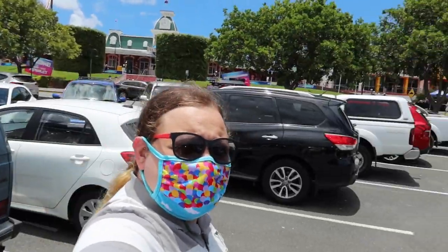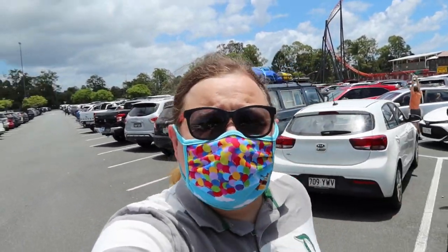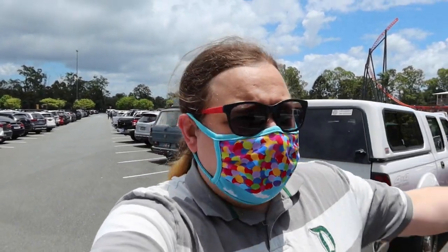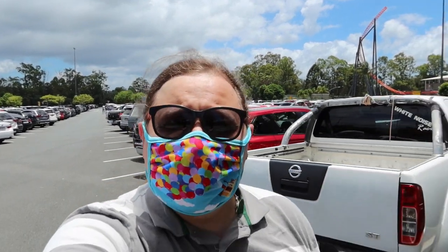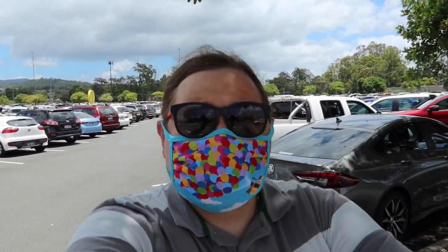Turn around. We can see we're out here at Dreamworld on the Gold Coast because today's an interesting and special day because they've actually got the Wiggles here. So I thought let's come out, do a park update and check out what it's like to have them here. So let's get into the park and see how we go, okay?